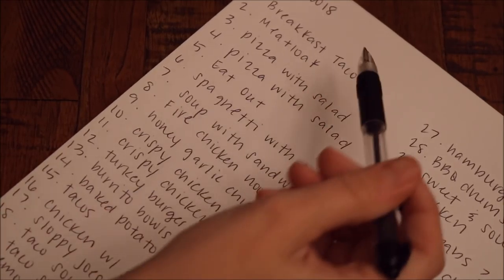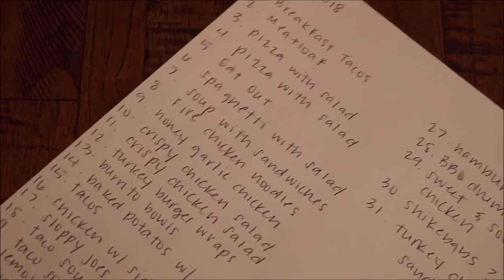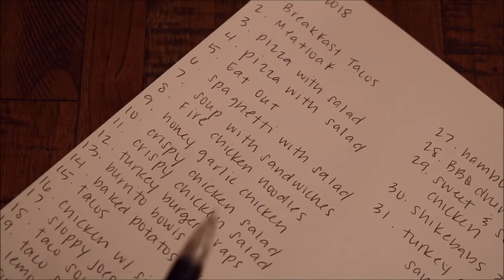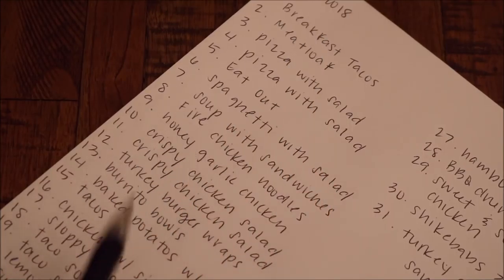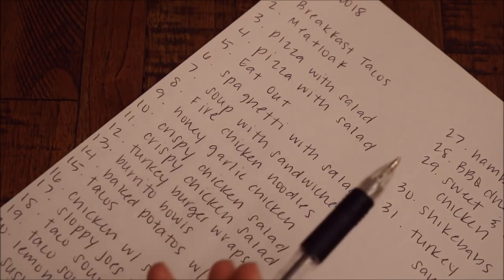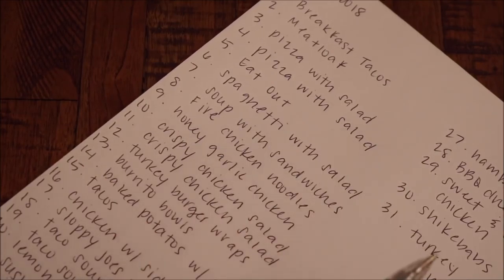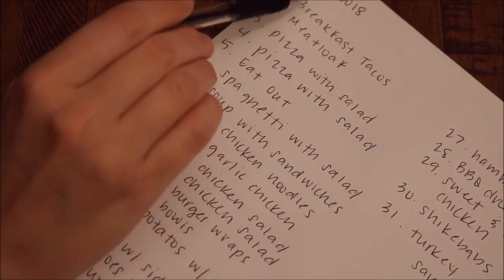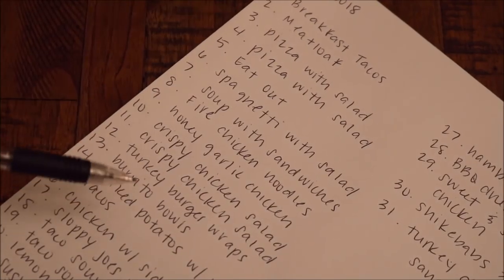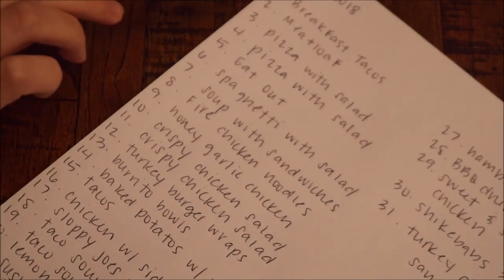And again, if you want to sit down with a sheet of paper and write down 1 through 31, the goal is just to have a meal on every single day, even if it's just eat out. For example, normally we eat out 3 or 4 times a month. So when I start my list, I would just write eat out, eat out, eat out, eat out, because I know at some point throughout the month, we're going to eat out at least 4 times. So I've got those days filled in. I have my list of meals.